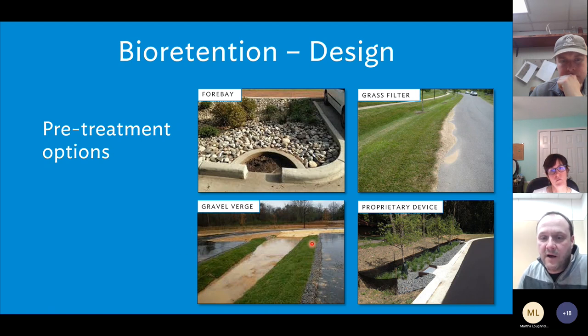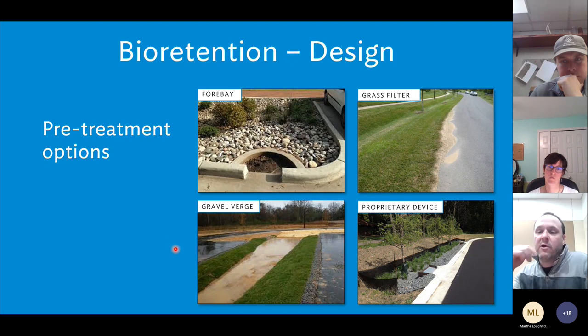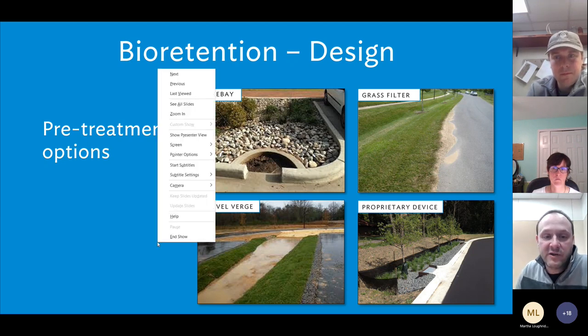This gravel verge is on the edge of the contributing impervious area. A gravel verge is basically a 1 foot deep by 1 foot wide trench filled with clean gravel. The idea is that it acts kind of like a forebay, so the sediment coming off the pavement will stay in that gravel verge before it gets conveyed to the bioretention cell itself. And then there are some proprietary practices as well. The one on the lower right-hand corner of the picture here is a product called a Rain Guardian. It's specifically designed to capture debris and sediments before that flow of water gets into the actual infiltration bed itself.